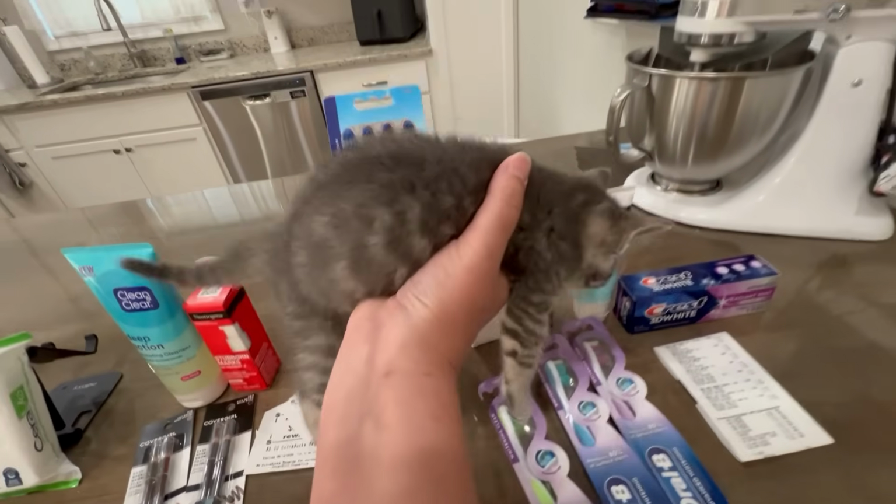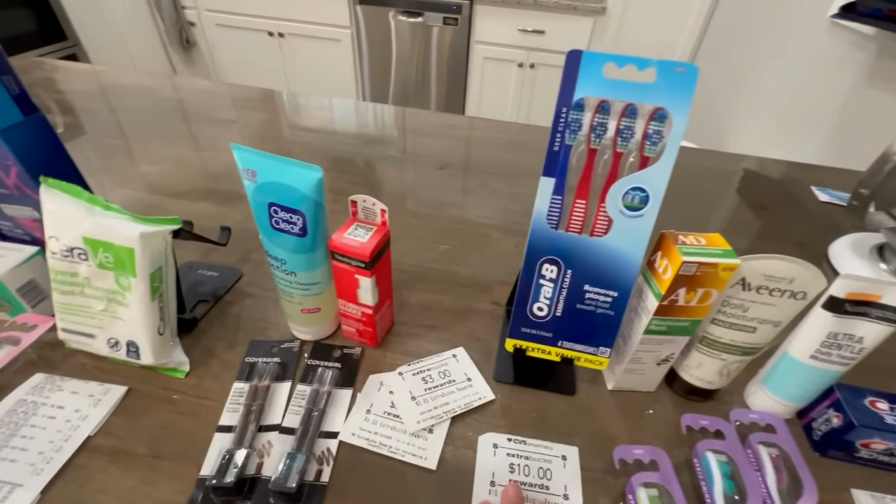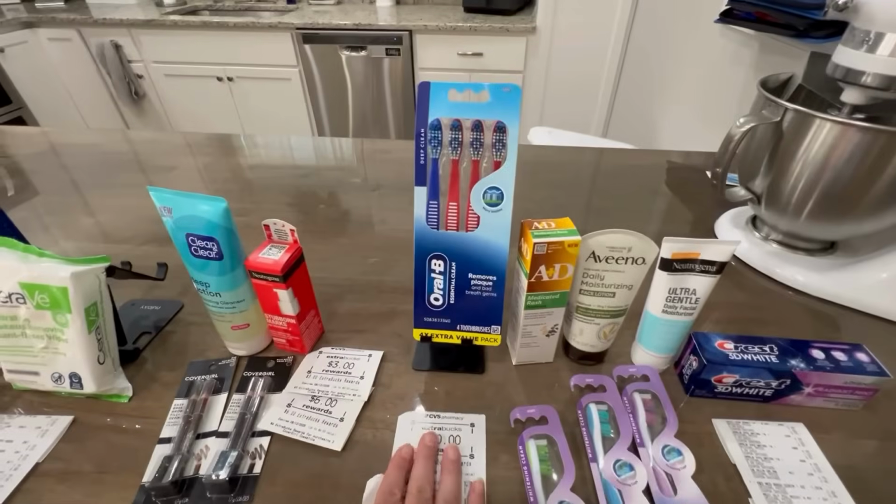Lily, I can't see the product, Lily. Okay. Sorry, I'm fostering a cat right now, and she's like the cutest thing, and she just wants to jump up here.